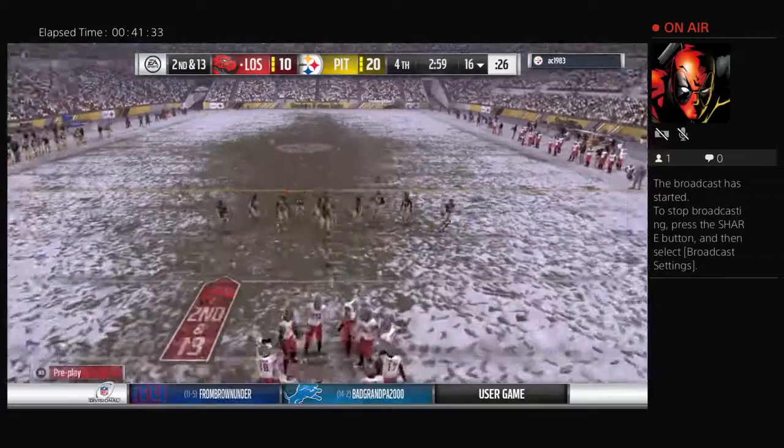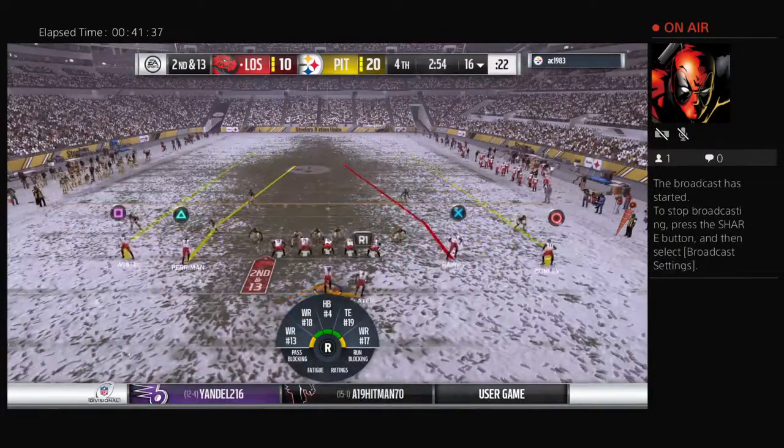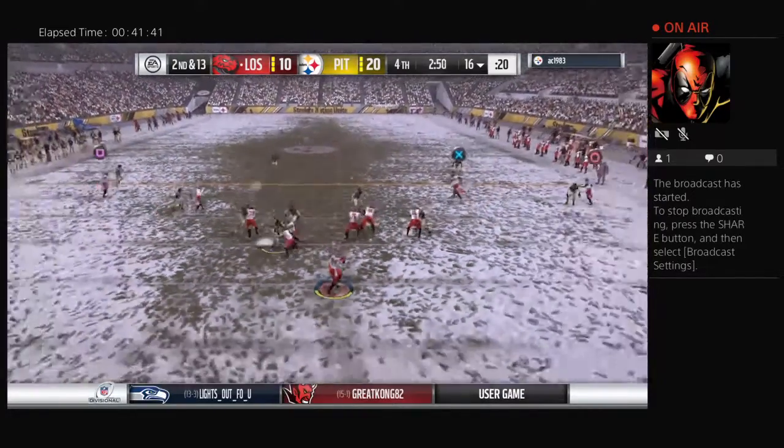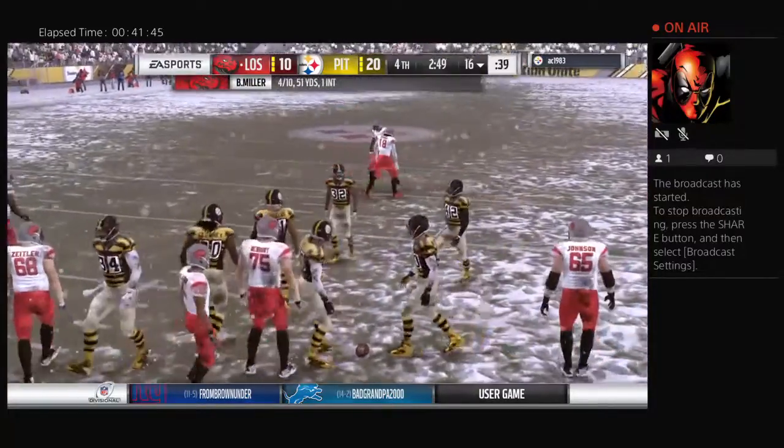Second down, offense behind the sticks here. 2nd and 13. Off the play fake, he'll look to throw. Throwing middle, but it's incomplete.